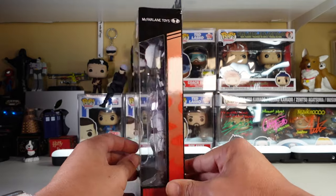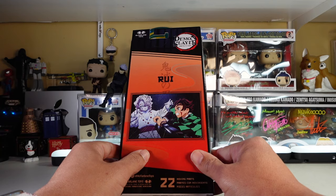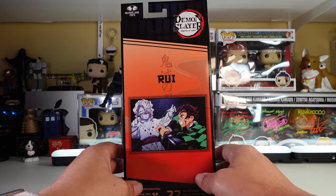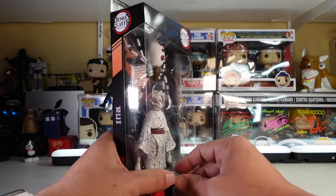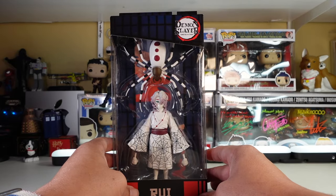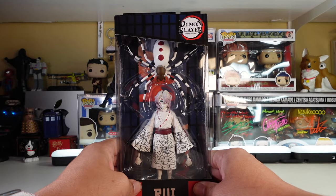Here's the front of it, the side, the back, and you can kind of see right here. This is one of those scenes where Tanjiro tries to chop his head off. Of course, Tanjiro did break his Nichirin sword, but yeah, you can kind of see that spider web. But yeah, Nezuko discovered her blood demon art, which was really cool in this. But I can't wait to open these.